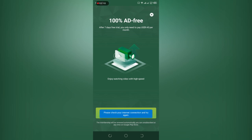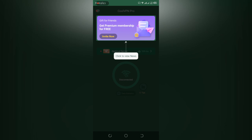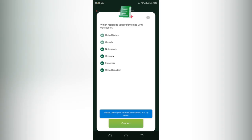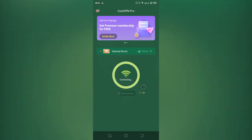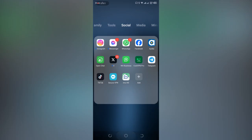This is an ad, I'll skip it. I downloaded this from the Play Store. Just connect the VPN like this and the problem is solved. You won't see the pop-up again even if you turn the VPN off.